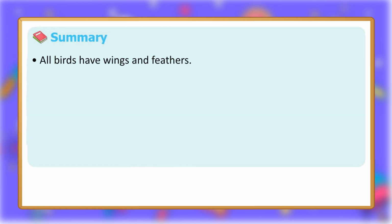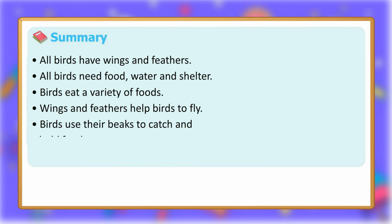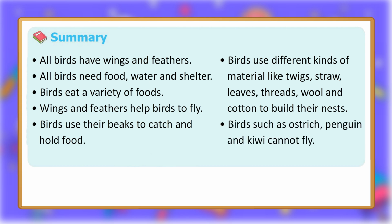Summary. All birds have wings and feathers. All birds need food, water and shelter. Birds eat a variety of foods. Wings and feathers help birds to fly. Birds use their beaks to catch and hold food. Birds use different kinds of material, like twigs, straw, leaves, threads, wool, and cotton to build their nests. Birds such as ostrich, penguin and kiwi cannot fly.